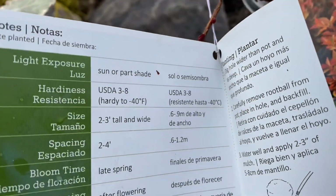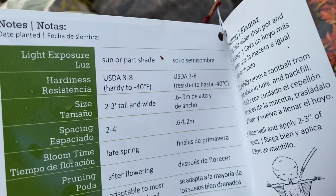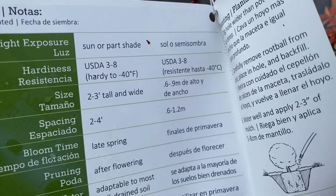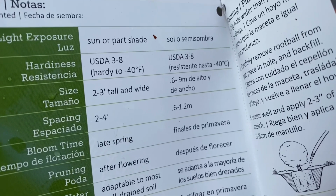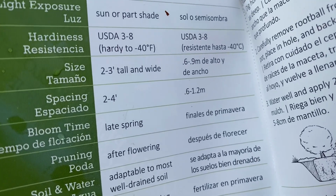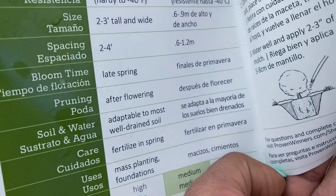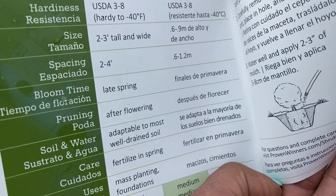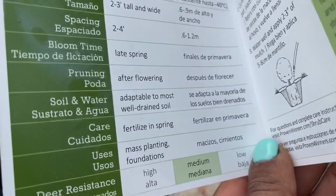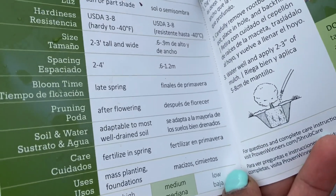So you can plant this in either sun or part shade, and it is hardy to USDA zones 3 to 8, so extremely hardy, and the size is also similar to the lilac, 2 to 3 feet tall and wide. So this is going to be a much narrower, more mounded shape, and the lilac will be a little bit more spread out. It blooms late spring, and it'll continue to bloom throughout the season. And you can use it as mass planting or for foundation plants, and it has medium deer resistance.